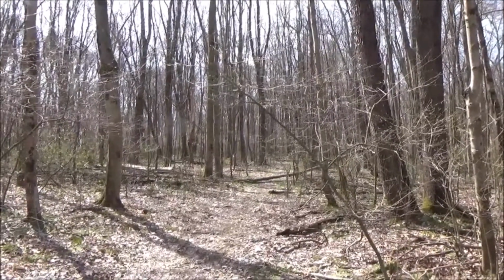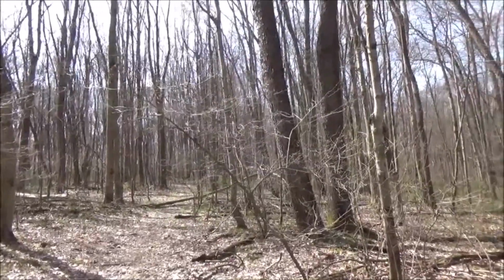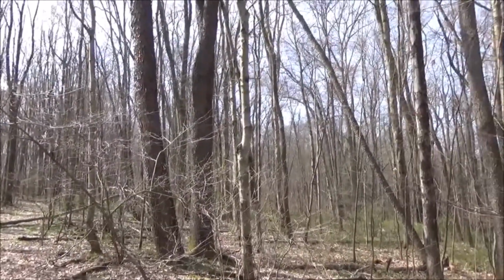180 species of birds call the Todd Nature Reserve home. And they're really chirping this morning. Such a gorgeous morning.